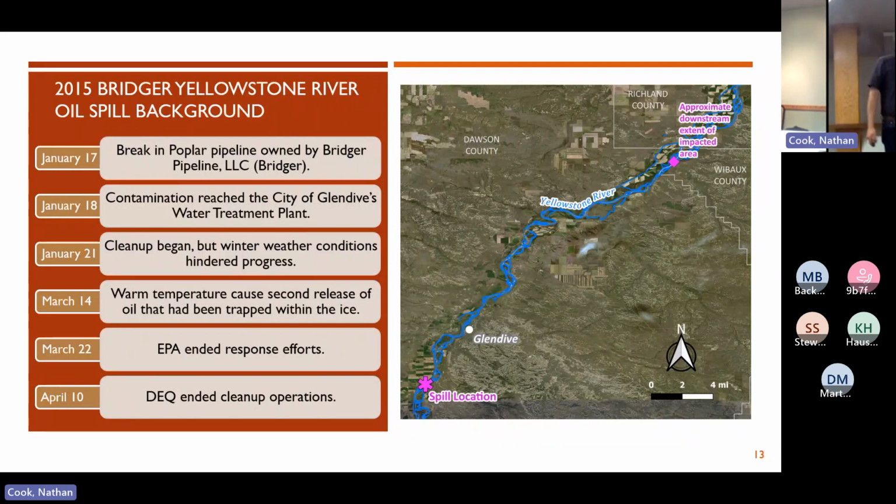Then in March, temperatures warmed up, the ice started to break up, and there was yet another release of oil from the river. And then March 22nd, EPA ended their response efforts. March 10th, DEQ ended their cleanup operations. So that was the end of the remedial, that cleanup phase that we mentioned on the last slide. And this map here on the right is just showing a general idea of where the oiling in the river occurred.